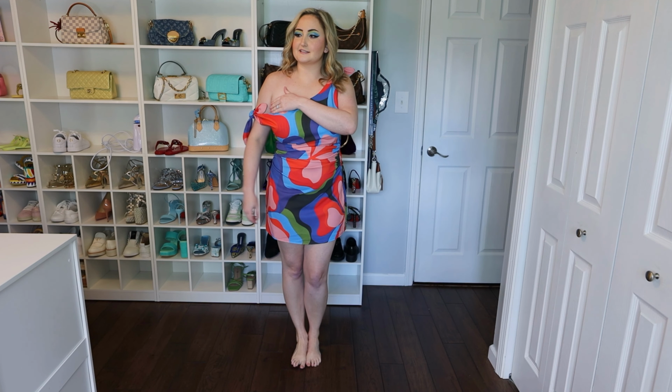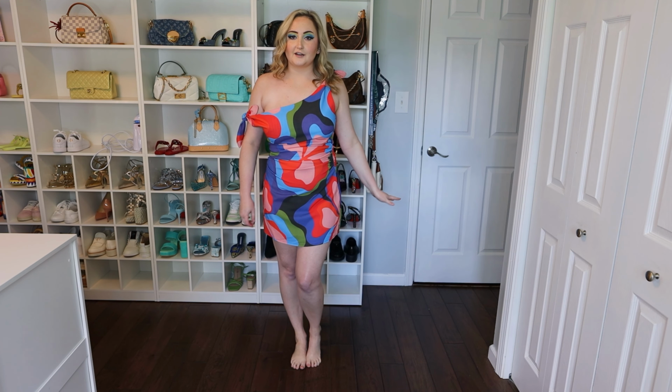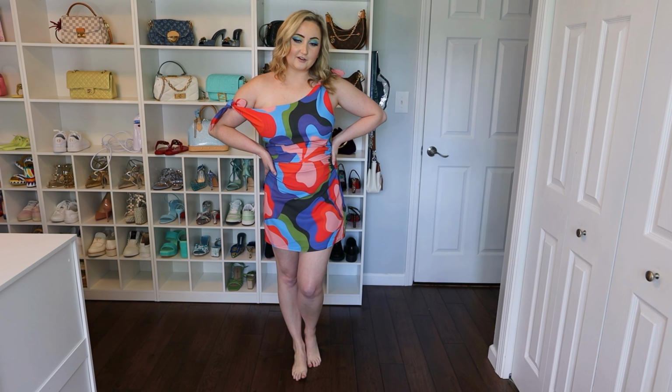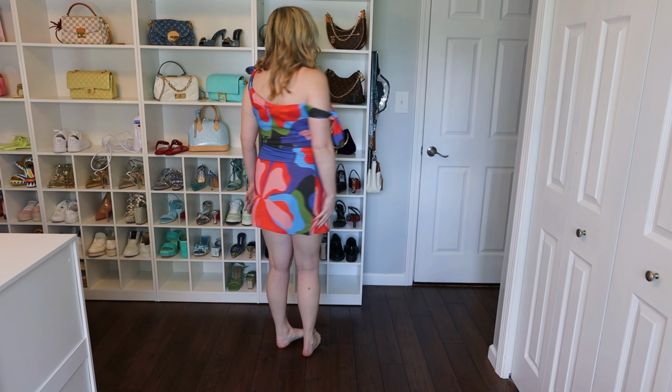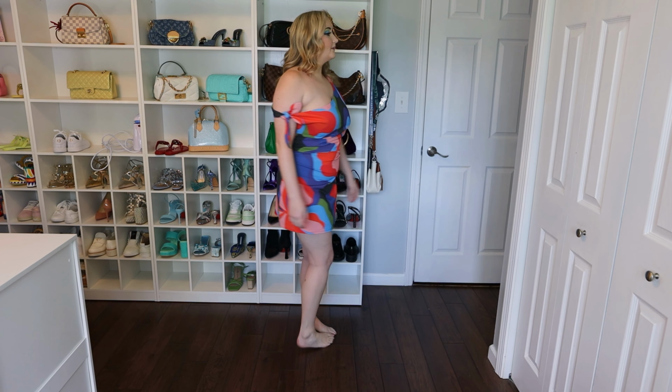Next we have this really fun and colorful one. I love it. It has one strap that is on the shoulder and the other one you can kind of wear off the shoulder. I did tie it myself, so it's a little bit looser, but even still, it's not going anywhere, which is really good. But super cute. Love all the fun colors. I feel like this is another one that's going to be great for an upcoming vacation you might have, or a fun evening dress for the summer.